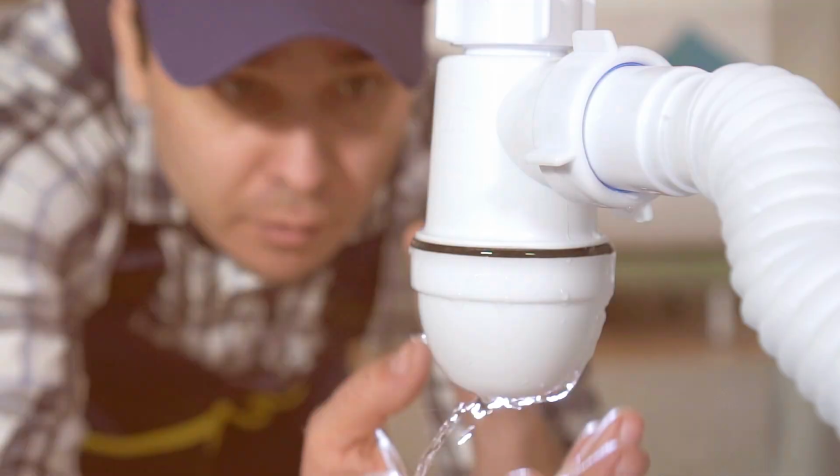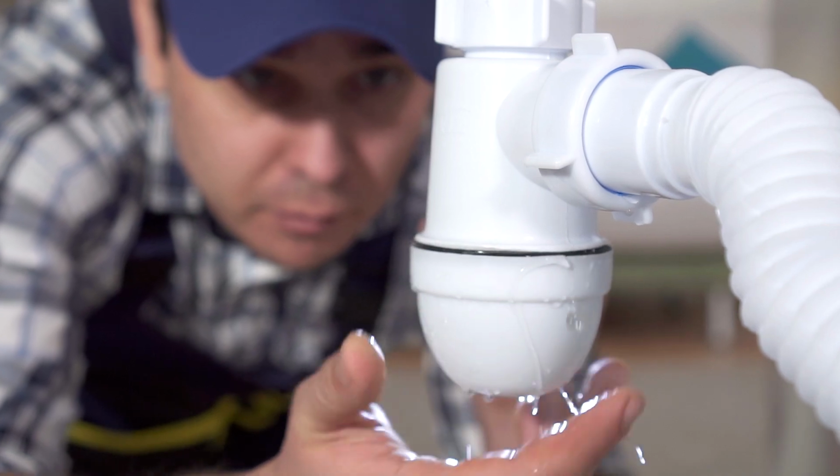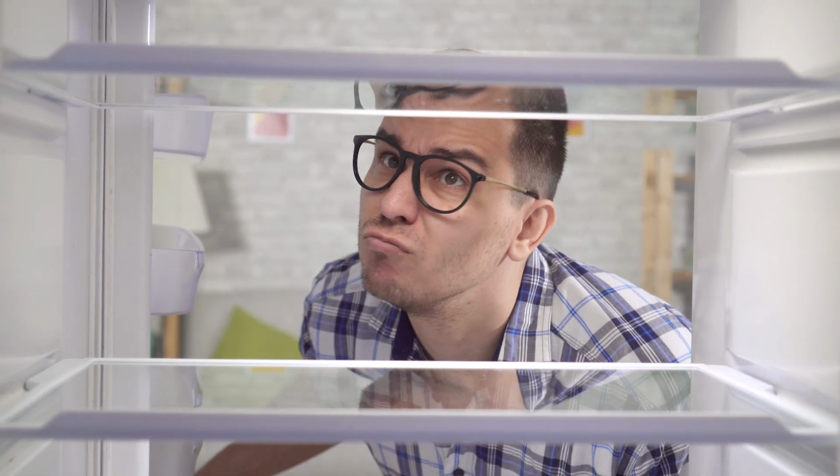This includes everything from the dishwasher to the oven. Don't forget to check for leaks, especially from the dishwasher and under the sink. If you're like me, you probably won't want to deal with a broken fridge on moving day. So save yourself the trouble and check it also.